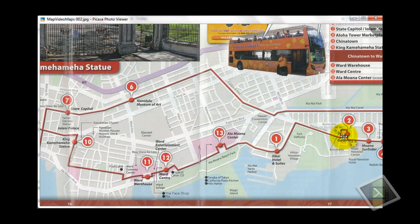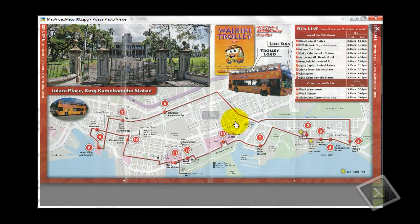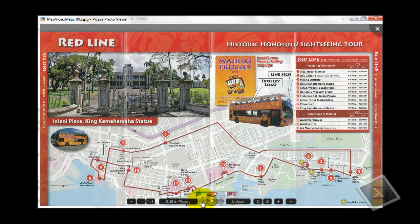Sometimes there's a little bit of lag. There's a Starbucks nearby, so you can go get something to eat or drink, kill time. So that is the red line.